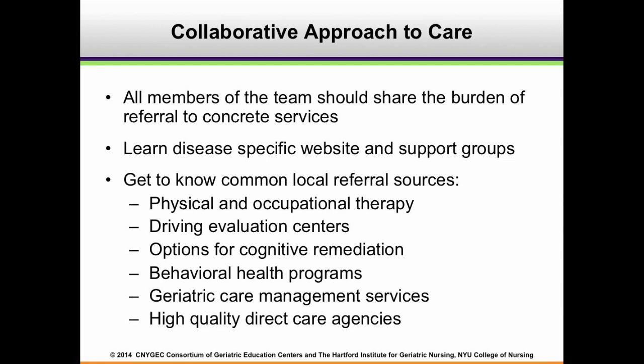Get to know common local referral sources such as physical and occupational therapy to help with movement and to decrease the risk of safety impairments, driving evaluation centers, options for cognitive remediation, behavioral health programs, geriatric care management services, and high-quality direct care agencies. And Marianne, before you go on, I just want to emphasize how important it is to really get to know your local referral services.